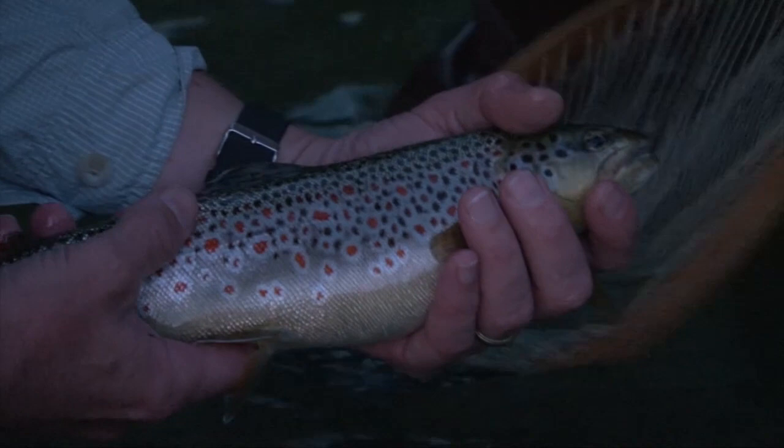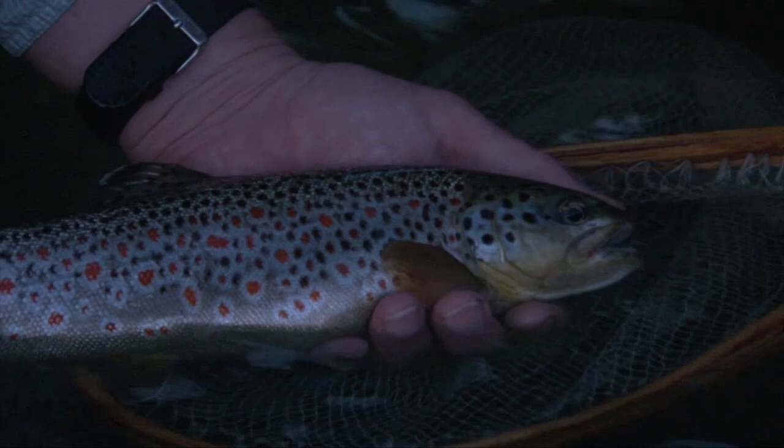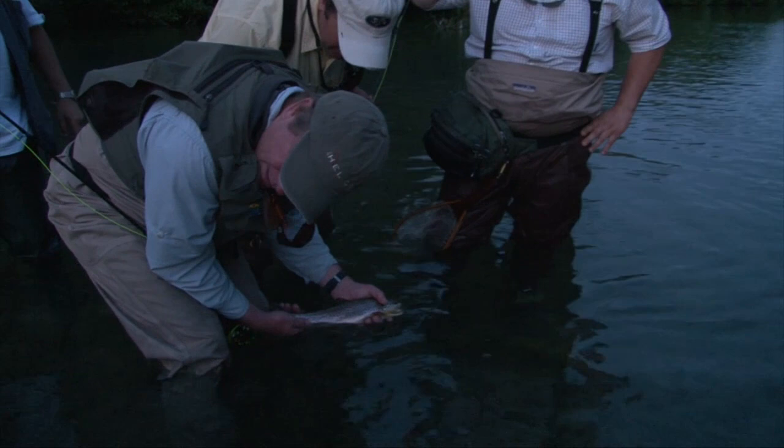He's very fat. Here, put him back in. Here, you got a good shot? Yeah. You see him. Beautiful. Look at that dot. Okay, I'm going to let him go now. And so, wait, can you pull this line out? Pull the line out? Yeah. Okay, I'm going to let him go now.